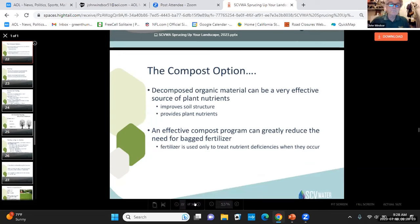Okay. Now, two months ago, we talked a little bit about composting and how compost can be an effective source of nutrients. It's great for the soil. It holds the soil open. It provides a nice base for the little bacteria and fungus and micronutrients. The compost is best worked into the soil.